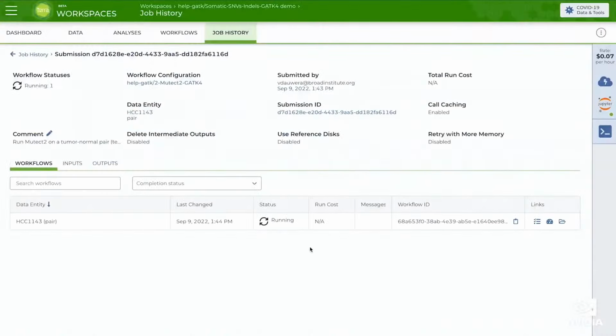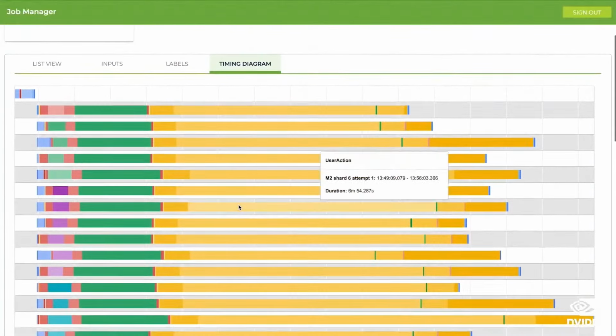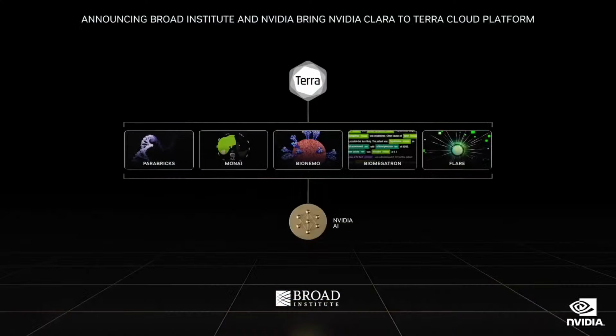Researchers using the Genome Analysis Toolkit, GATK, can get improved accuracy with deep learning. And the new NVIDIA BioNeMo will be available on Terra Cloud. Using BioNeMo, NVIDIA and Broad researchers are collaborating to create large language models for genomics. We're excited that NVIDIA's Clara engines will turbocharge the work of Terra Cloud's 25,000 plus users.